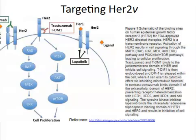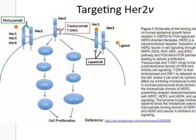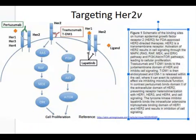This is a nice summary diagram that shows the targeting of the HER2/neu. Let me slide the frame over. For some reason, it shifted a little bit. I had to stop the video for a moment to expand the frame.